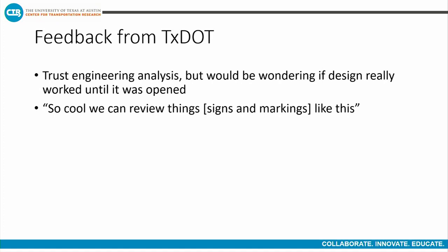One thing that I found interesting was, we had a new deputy project manager come in, and we were reviewing those signs, getting in a big conference room and looking at it, and he's like, this is so cool, we can review things like this. And I just remember that quote.